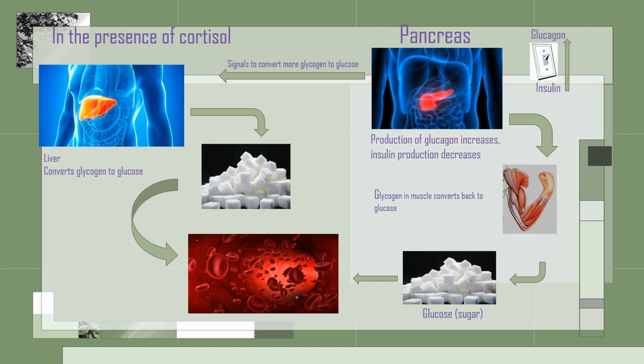At this time, the body is not storing fuel in the muscle and liver as it does during the rest and digest mode of the autonomic nervous system. Instead, it is spending its stores. If we don't have enough stored glucose available, the liver can make glucose from protein or fat. So it is not uncommon to feel fatigue during and after stress.